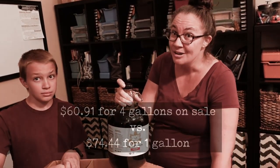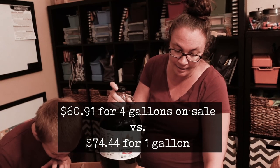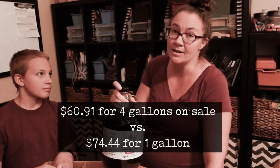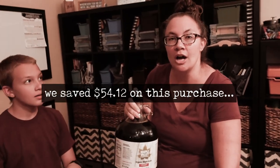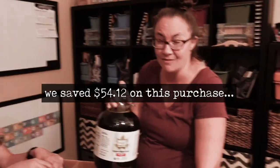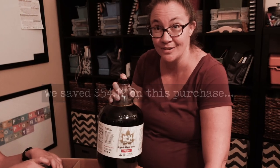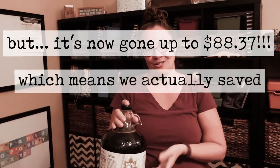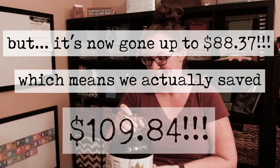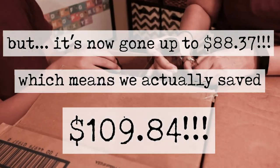When you divide that out, it comes to $60.91 each. Whereas normally, if you buy it by the gallon, it is $74.44. Which means you saved across $15. Across these four bottles, we saved $54.12. So there we go. Three items over $100. Isn't that awesome? But you don't want to know what the pint or the quart costs. Oh my goodness, you don't want to know that price.